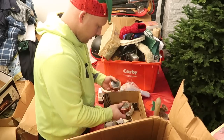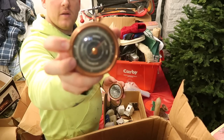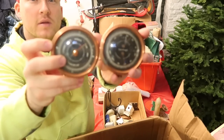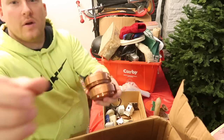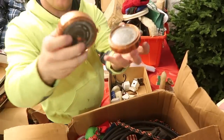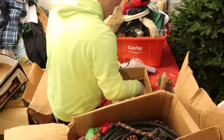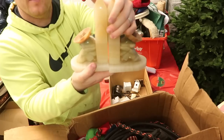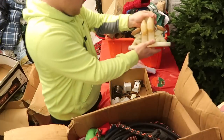There's a couple of these in here. I showed this on the video. They're rain, like thermostat things. There's two of them. I don't know if they're worth anything or not, but got two of these bad boys. Ooh, it's a bookend. Oh yeah, they're bookends. So I like those. That's kind of cool, huh?